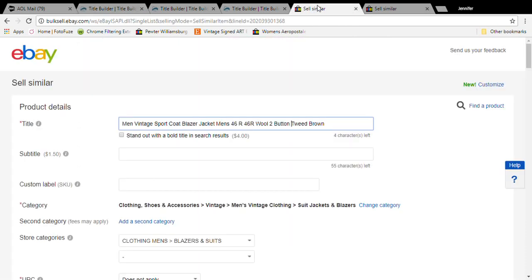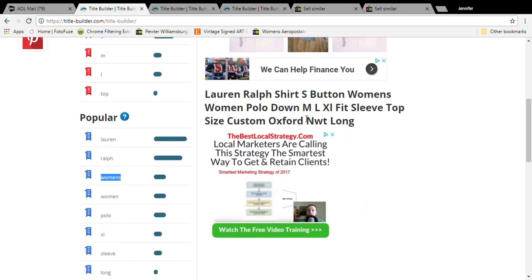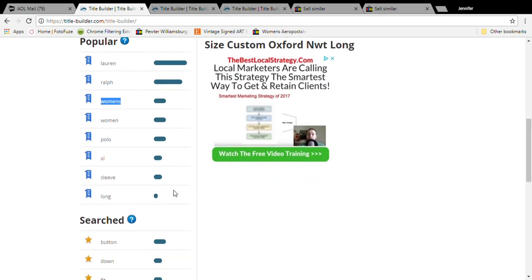So let me go back to, whoops, wrong one. Let me go back to what I had. So I have women's, and then I have the cotton button down long sleeve equestrian. If I go back to the title builder, I'll see that, well, long sleeve is popular, so I definitely want to keep that. The button down, these all have low competition levels.